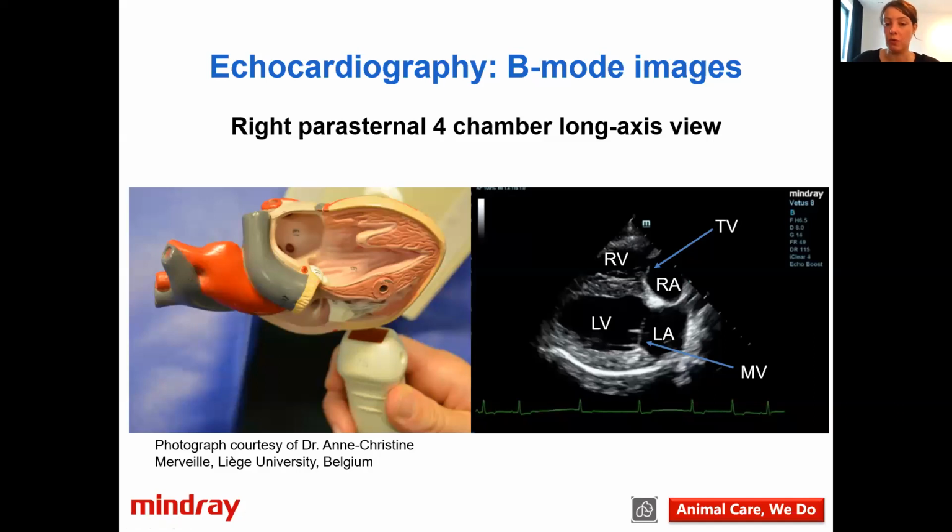This is, of course, a heart. The left atrium we see actually normal size of the heart and normal looking appearance. Okay.